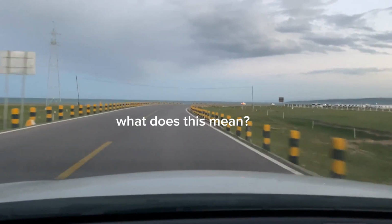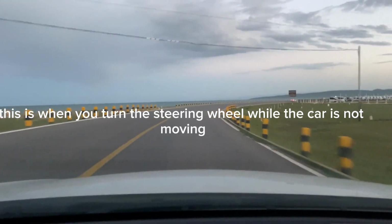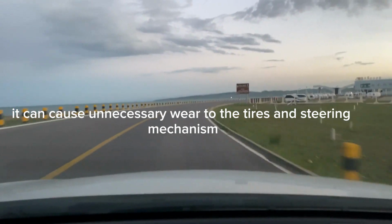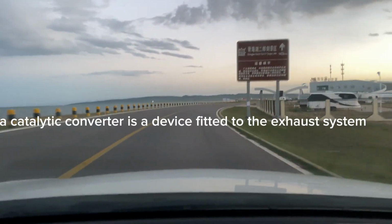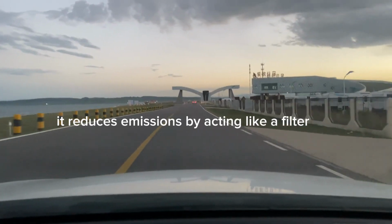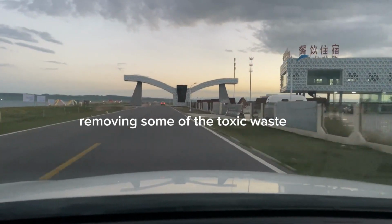Facts. I've heard the term dry steering. What does this mean? This is when you turn the steering wheel while the car is not moving. It can cause unnecessary wear to the tires and steering mechanism. What is a catalytic converter? A catalytic converter is a device fitted to the exhaust system. It reduces emissions by acting like a filter, removing some of the toxic waste.